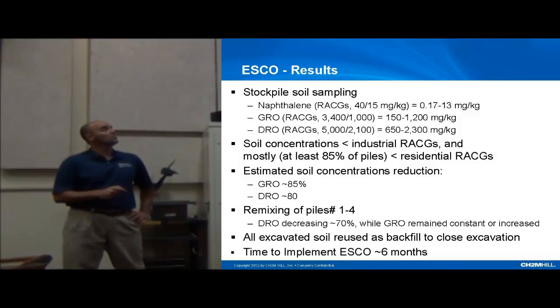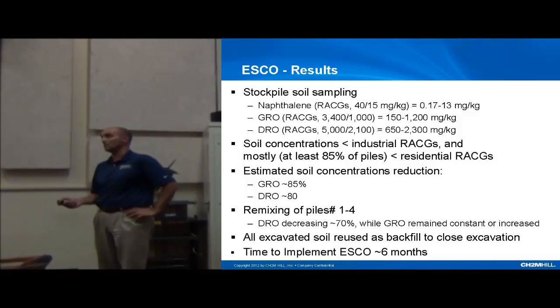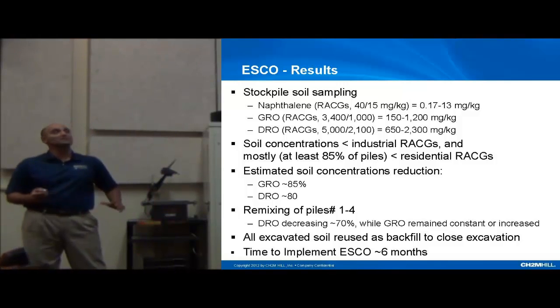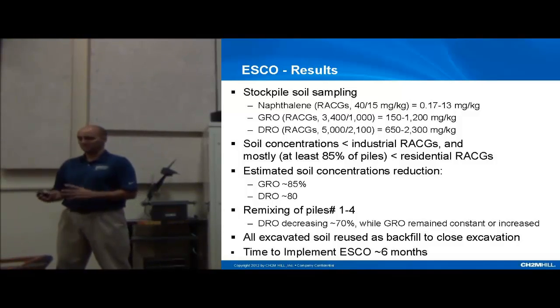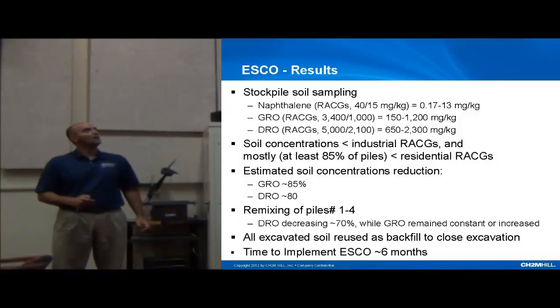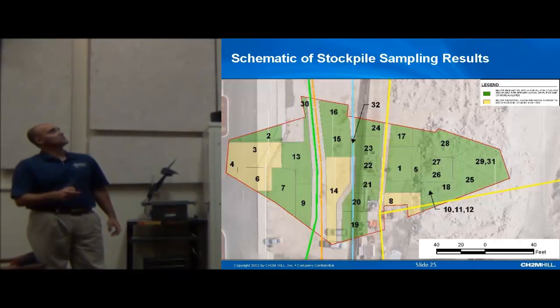All excavated soil was reused on site as backfill, so no soil at all during the project was disposed at the local landfill, and that was a big achievement. The time to implement the ESCO part, the excavation, treatment, backfilling, and restoration, was about 6 months from mobilization to demobilization. We had some delays due to weather and some incidents on site, not health and safety related, but overall 6 months. This is a snapshot of the results.